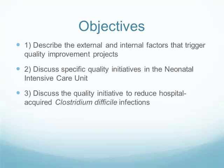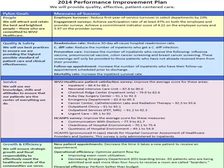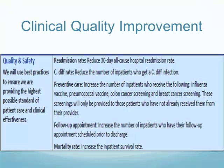All right. So this is just a quick overview of the 2014 Performance Improvement Program for West Virginia University Healthcare. In this, we have four different pylons. We have the people pylon, we have quality and safety, we have service, and we have growth and efficiency. For today, what we're going to focus on, and I've blown it up here for us, is the quality and safety, since we're really looking at clinical quality improvement. The other three pylons are equally important, but fall more under performance improvement instead of clinical quality improvement.